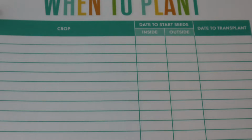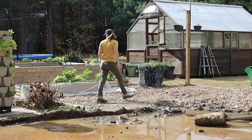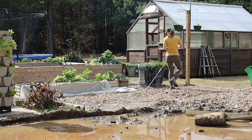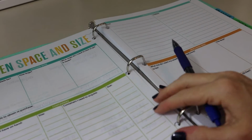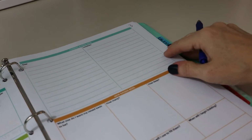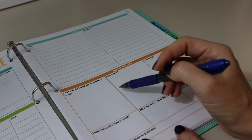Number 3, identify your garden space. It's easy to want to jump to what you want to grow, but it's even more important to identify where you're going to grow it. By identifying any in-ground space, containers, current raised beds, and new raised beds, you'll be able to go into your garden planning with a better picture of the space you have to work with. That way, you're not buying a whole bunch of seeds that you don't have room to plant.